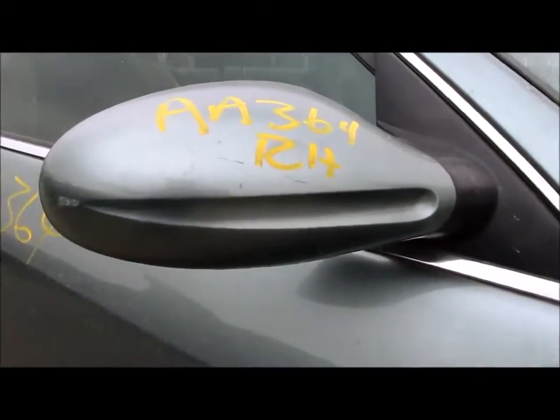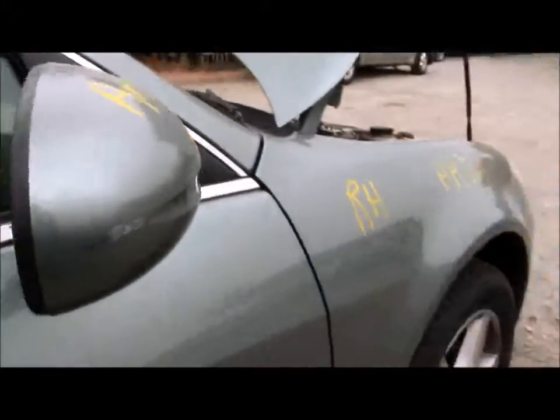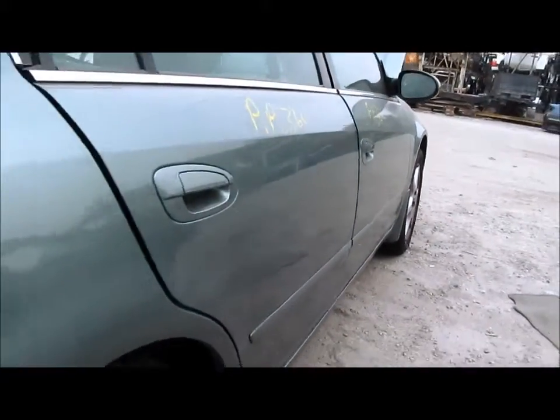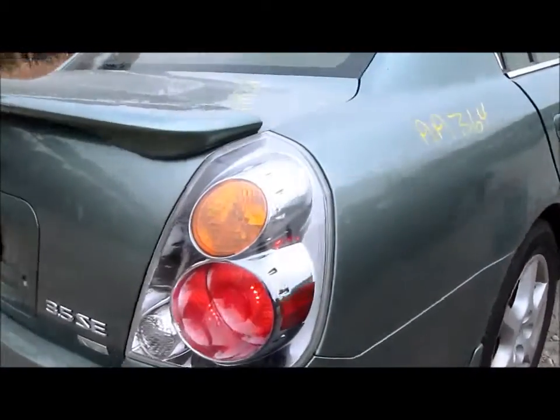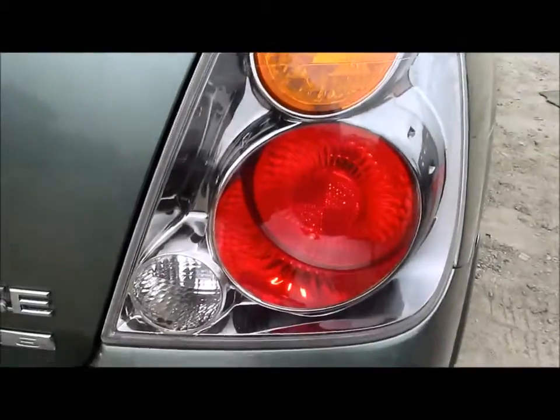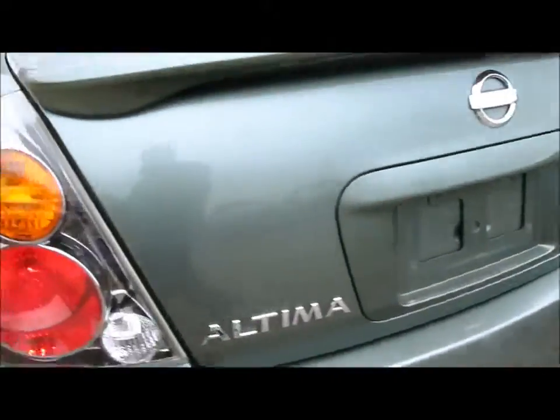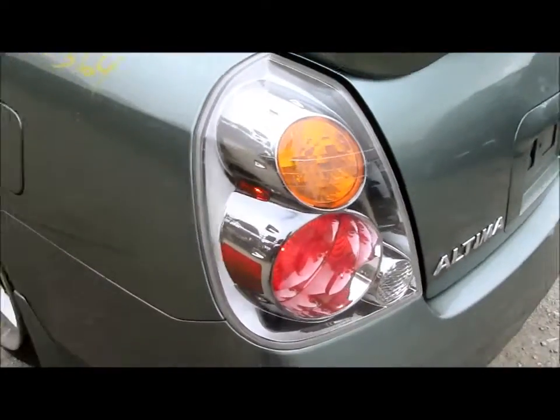Let's start on the right door mirror. It's in good condition. Right front and rear door. Right tail light, no deep scratches or any cracks on it. And also the left side.